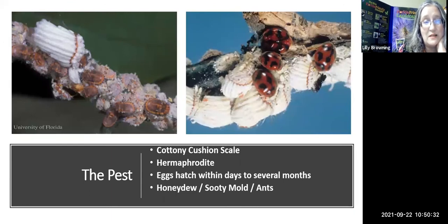It contains all it needs to reproduce within itself. And the eggs hatch within days, or they can hang out and wait if the weather changes, several months. They also are producers of the honeydew. Therefore, they will have the sooty mold and the ants.